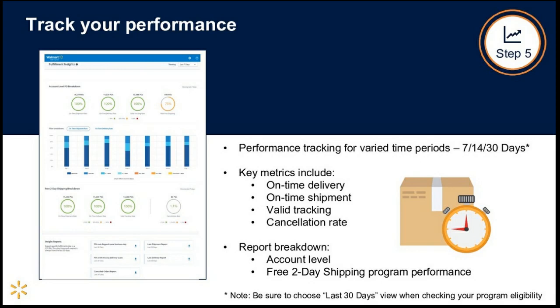And from a performance standpoint, we will be sending out performance notifications to the sellers that are participating in the program, particularly if you're non-compliant, which means that you fall significantly below the thresholds, and that'll impact your participation. So folks that are non-compliant will be removed from the program for 7 days, and multiple infractions could lead to suspension from the program. So it's important to note that you meet your performance standards. For folks that are participating with Deliverr, they don't have to worry about this, as Deliverr will be managing all of that for you.